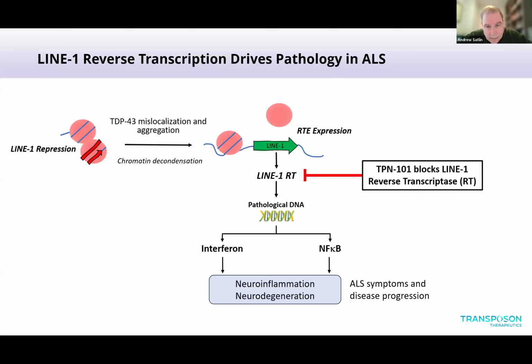So Transposon's TPN 101 is a potent inhibitor of the LINE-1 reverse transcriptase. It's actually a repurposed drug that went through phase 2 in HIV. It's equally effective against the HIV reverse transcriptase as the LINE-1 reverse transcriptase, and none of the other available or studied HIV reverse transcriptase inhibitors has nearly the potency of TPN 101 for the LINE-1 reverse transcriptase.